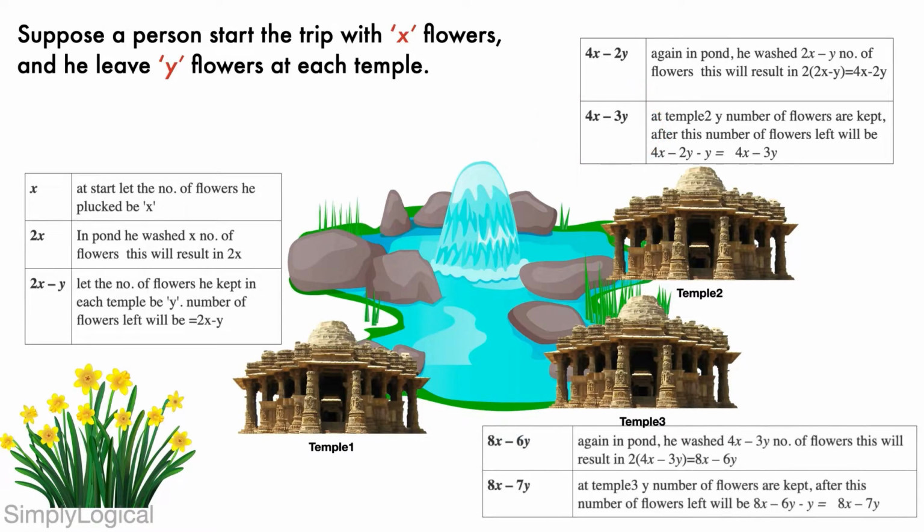Again in the pond, he washed 4X minus 3Y flowers. This will result in 2 times (4X minus 3Y), which is equal to 8X minus 6Y, because we already know that if anybody would wash the flowers in that pond, the flowers doubled. Finally, at temple 3, Y flowers are kept. After this, the number of flowers left will be 8X minus 6Y minus Y, which is equal to 8X minus 7Y.